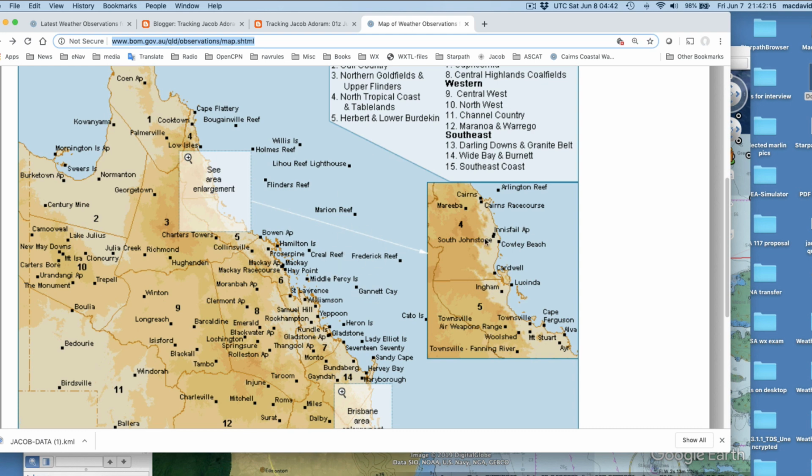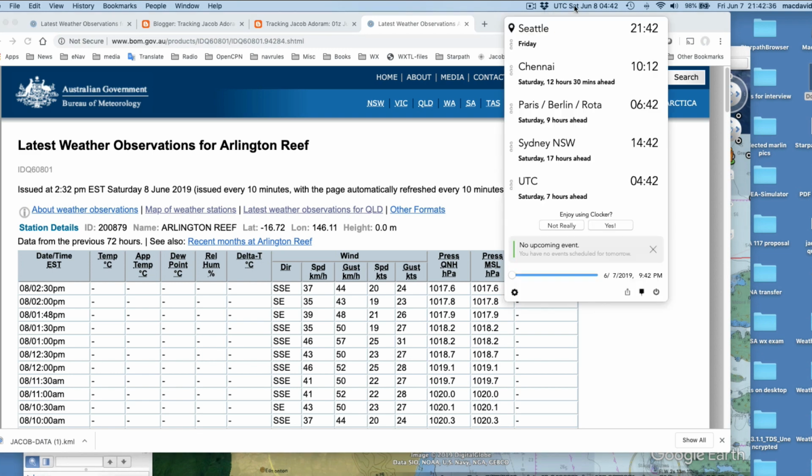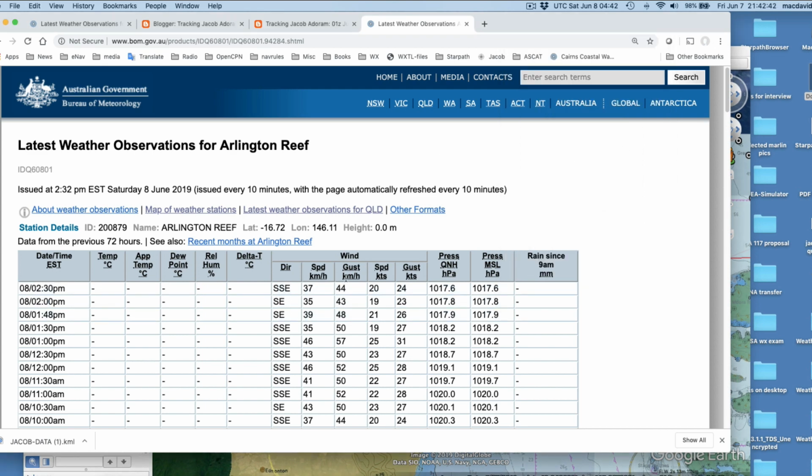But we can look at, I'm sorry, it's right in front of me. Here's the place we can look at. So he's somewhere like right in here. So we could look at Arlington Reef. You just click that. And now this is at 2:30 p.m. That is daylight, an Australian time where he is. That's what the local fishermen and so forth are wearing on their watch, 2:30. And if I go up to my own clock, I follow a few places around the world. Yeah, 1442 is 2 p.m.